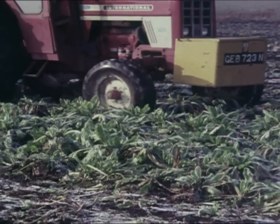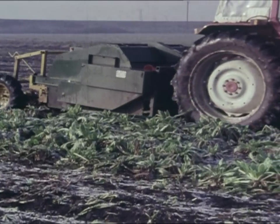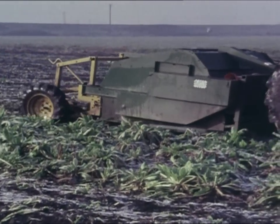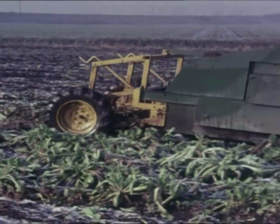As an alternative to the standard topper, this flailed unit is three-point linkage mounted. The green growth is removed by two banks of flails prior to scalping with conventional feeler wheel units mounted at the rear.